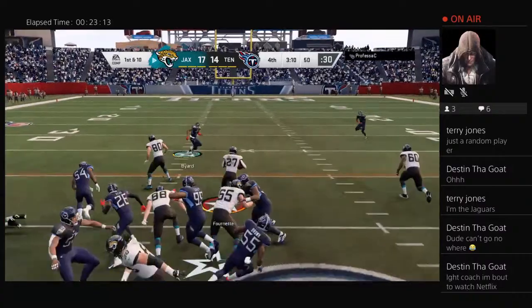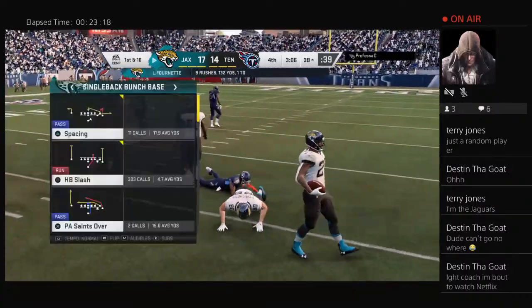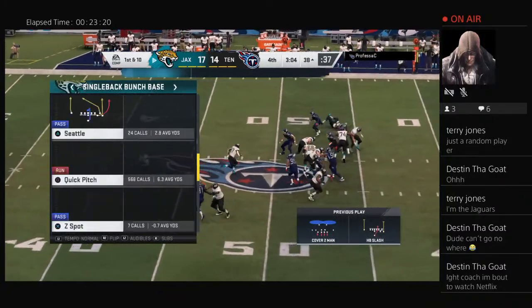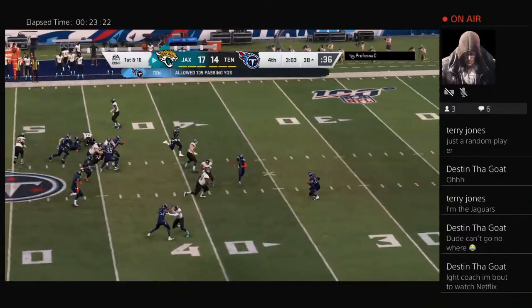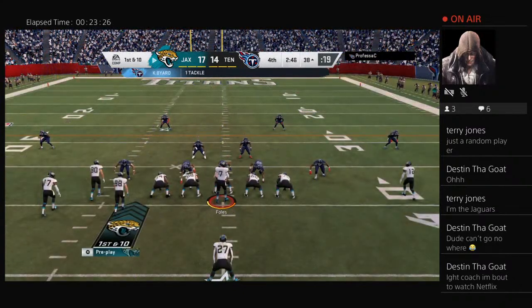On the run, it's Fournette. And they'll get him down as he's inside the 40. The Jags picking up the first down there, a gain of 12. He's still rumbling, isn't he? Still looking fresh in this one despite the heavy workload.